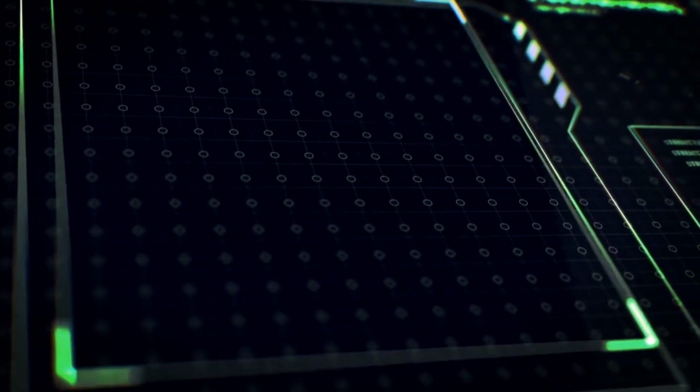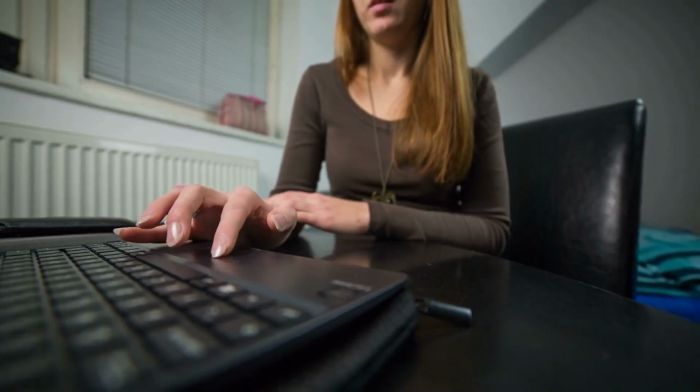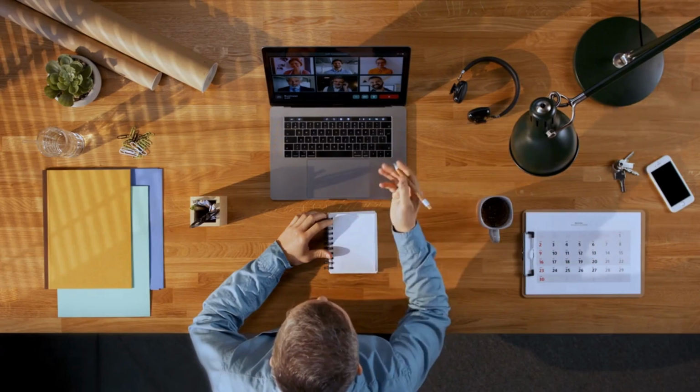There is also an optional fingerprint reader that works well. Use of the touchpad is adequate with 3 click buttons and a wheel. Wave's dual integrated speakers serve their purpose, but users won't be blown away. It's best to keep headphones on hand.